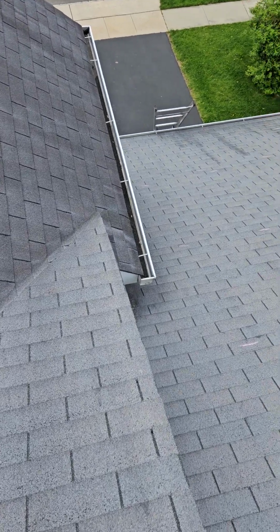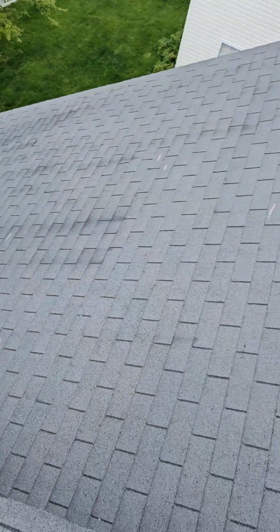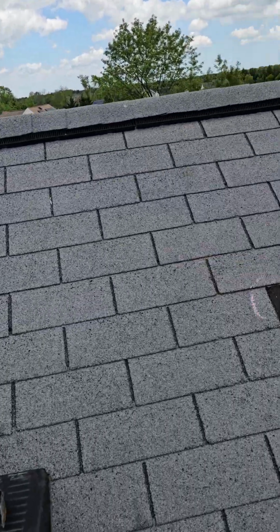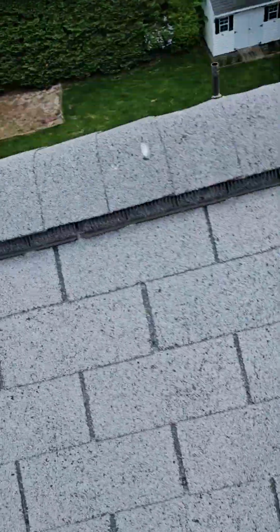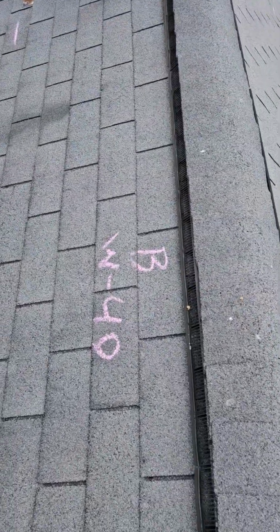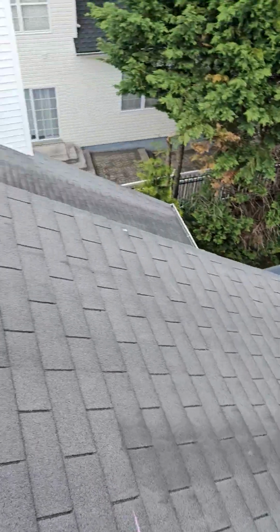For one, they listed that there were only 7 damaged shingles on the front slope. I have found 37, and that's only the ones that I found. I found 3 on the left, 4 on the right, and then on the back he listed none were damaged, and I found 40. Now I know there's algae on here, so maybe that's why he couldn't find them, but some of them are pretty apparent.